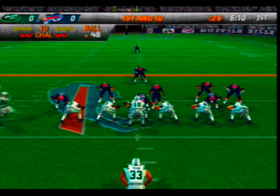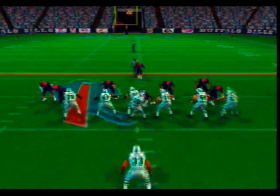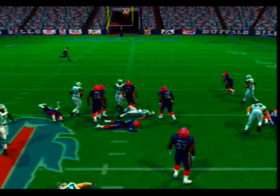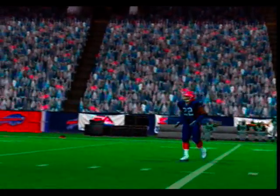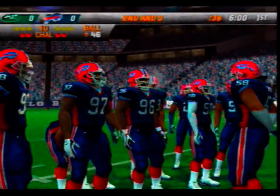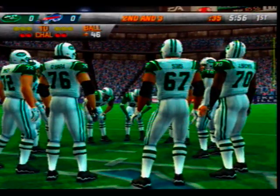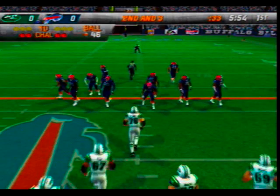The Bills come out in a nickel package. Tucks it away. Collins comes up to make the play at the 46-yard line. Running the ball consistently is a first step in creating a balanced attack. Second and three coming up here.